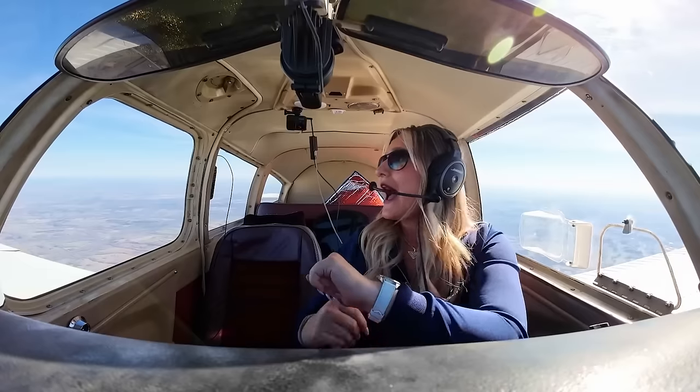So now that we have leveled off at a safe altitude, we're at 6,000 feet, the airplane is running beautifully, everything is looking good, and ATC is at least a little less busy, I wanted to show you my new watch. I'm gonna try to show this back camera so you can get a close up.